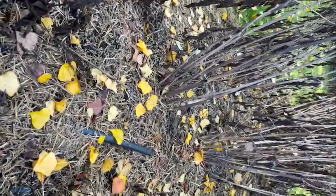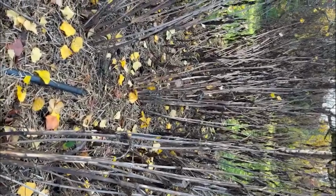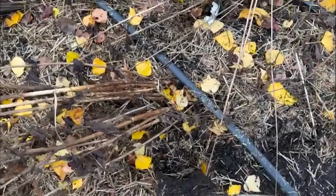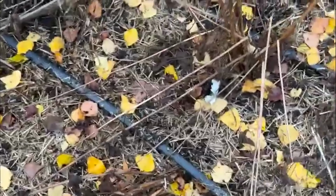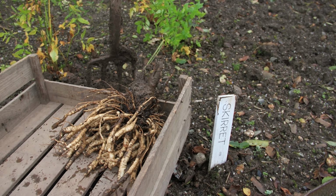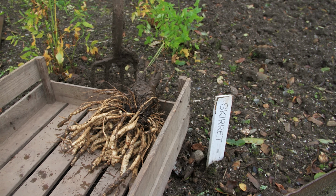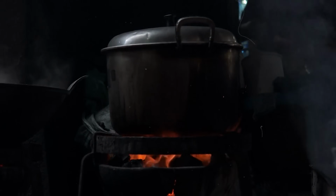What made skirret especially valuable was its perennial nature. Once planted, it would return year after year, producing more and larger root clusters with each passing season. During times when sugar was an expensive luxury, these naturally sweet roots provided a welcome flavor to winter meals and could even be used to brew sweet beer or make candy for children.